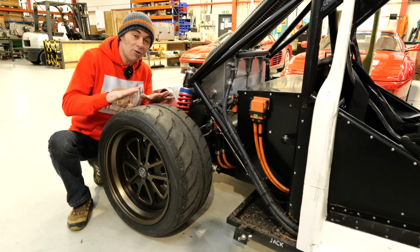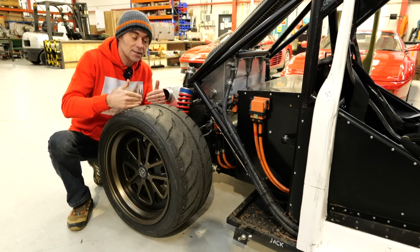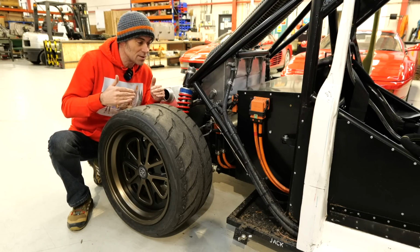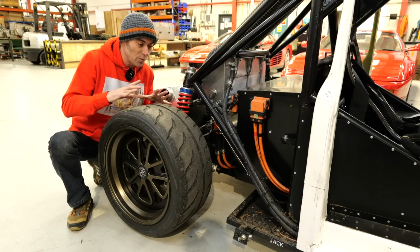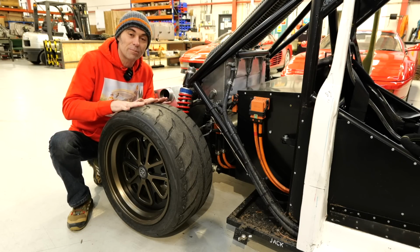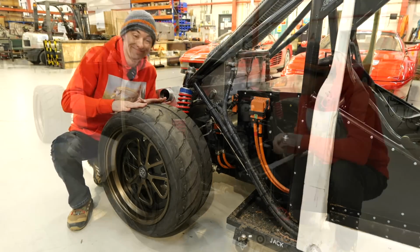But engineering is all about learning and improving things, and that's what we've done this week. We've learned a couple of things and broke a few things as well, which means now we've done a little bit of R&D and improved it enough to take it out for a proper spin today.